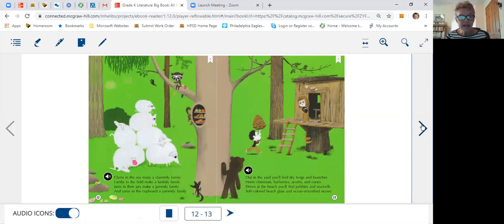Clams in the sea make a clammily family. Lambs in the field make a lambily family. Jams in the jars make a jamily family. And yams in the cupboard, a yamily family.